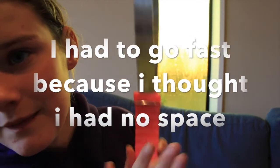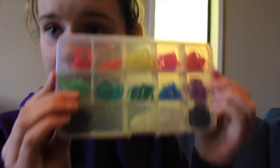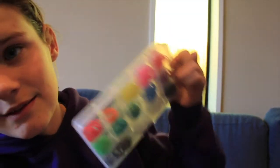Sweat scraper. Shedding blade. These are braiding bands. They are like loom bands, but I use them as braiding bands. And they're all colourful, so it's way cooler. Here I have his fly bonnet.